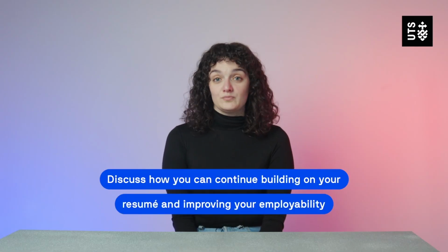Welcome. It's great to have you joining us for the final session of your UTS Employability workshop. So far, we've been through preparing to get a job, putting together the perfect resume, and where to look for work in Sydney. Now, it's time to discuss how you can continue building on your resume and improving your employability.